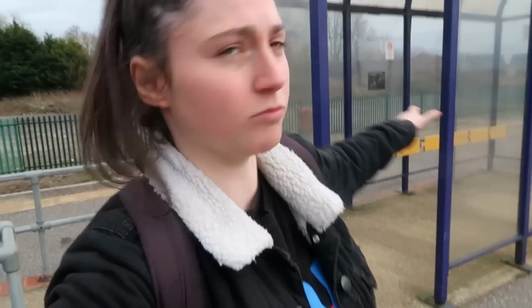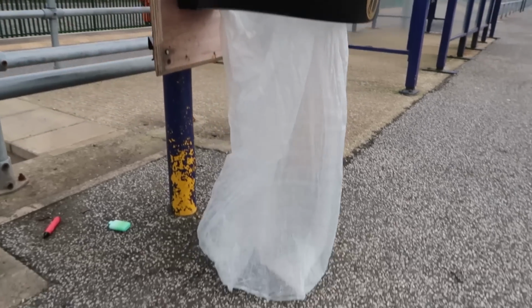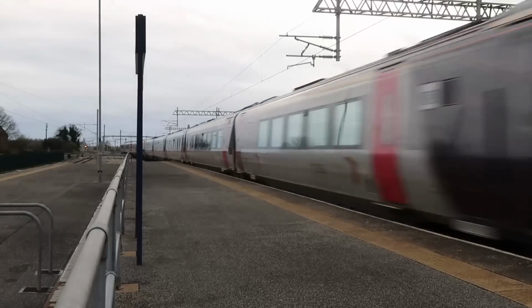So at Ulleskelf there is a shelter with a load of wobbly yellow seats. There's also a bin, and the bin bag has actually got a hole at the bottom of it, which explains why there's bottles all over the floor. We've got information displays and there is a ticket machine.